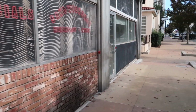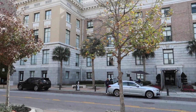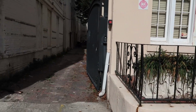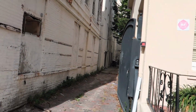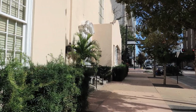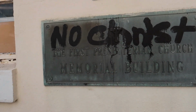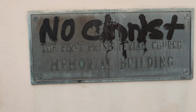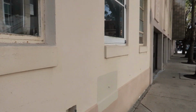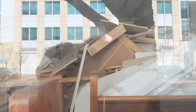None of these stores are open along here, even though there is a real fancy hotel across the street. That's the Le Meridian. Real high-end hotel. But this side of the street is basically abandoned. First Presbyterian, it says. But I think this place is abandoned. That sign suggests that this building, and or this church anyway, is not occupied. You see the inside of it there. Filled with trash.